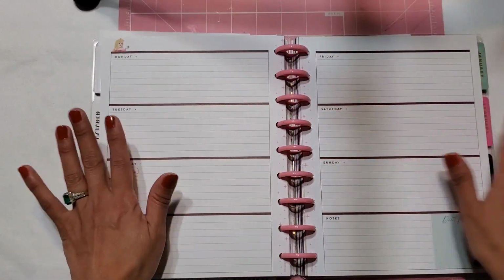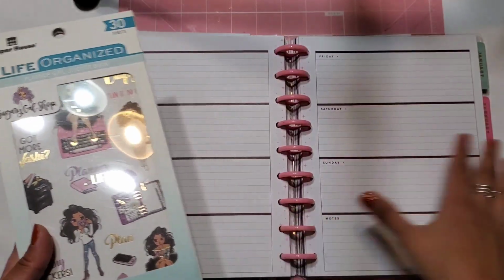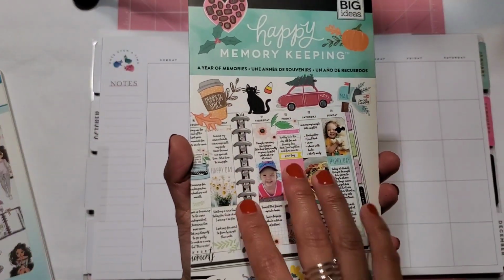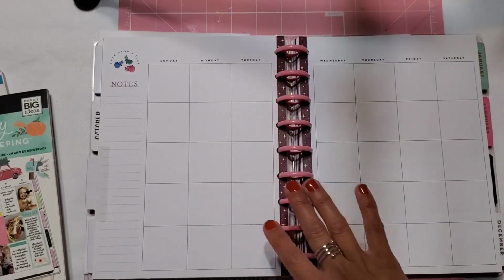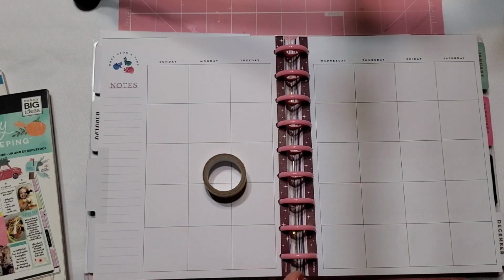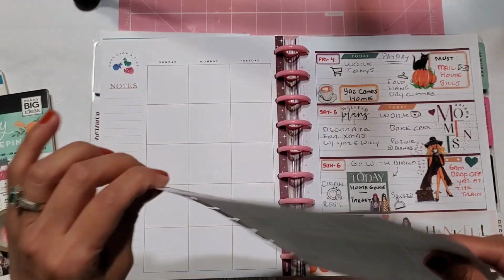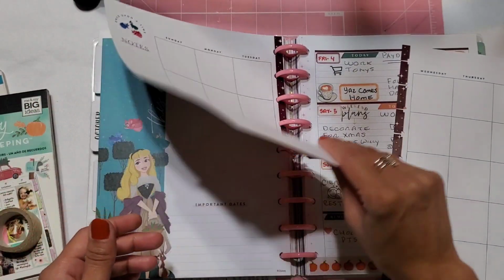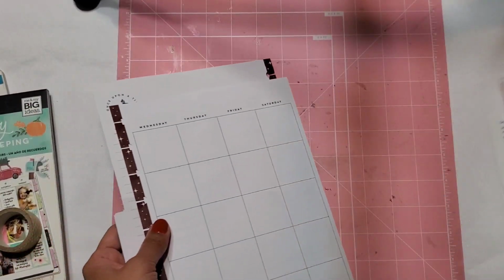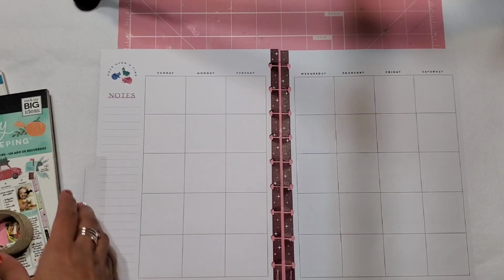For this week, we're going to use the Sugar Gal shop, and for my monthly, we're going to use the Happy Memory Keeping sticker book. I also pulled out washi tape for the monthly. I think we are ready to go, so I'm going to pull out my sheets. Here we go. All right, we are all set and good to go.